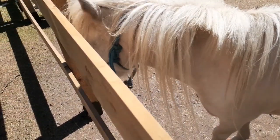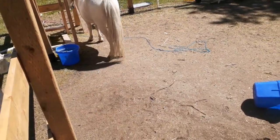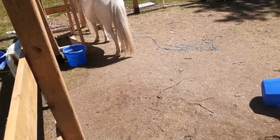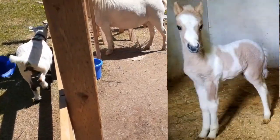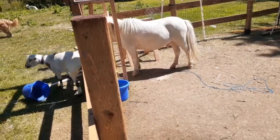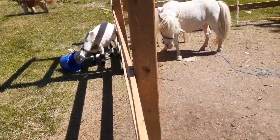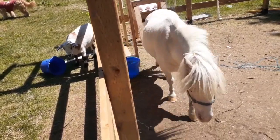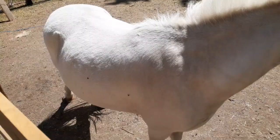Minimally marked tobianos could seriously pass as a solid color horse, and they have. And then you're kind of surprised when they throw a Pinto gene and the baby is a Pinto when they're breeding. So yeah, tobiano can hide pretty well. It's pretty good at hiding. A thoroughly expressed tobiano might look almost white.